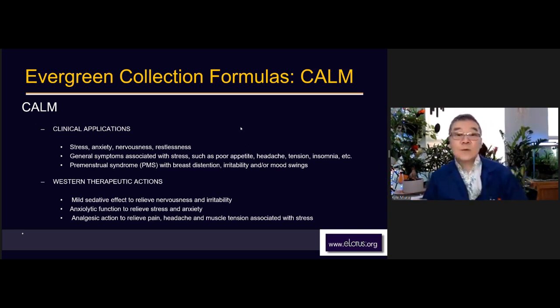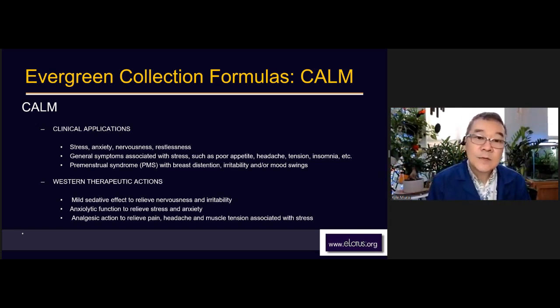Again, I remind my patients that herbs really help the body shift the internal biochemistry of the body. So acupuncture and herbs, 1 + 1 = 3. But anyway, I better get going. Let's begin with the first Evergreen collection formula.